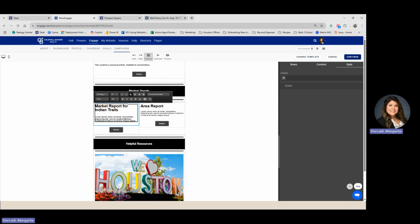Then you can talk about the report, what you saw in the report, like we are seeing an upward trend. Give a little teaser, encourage them to click that button to see more. You can say homes are selling within an average of, and then whatever the report says. So give them a little tease as to what that report has or what you were able to see in that report.